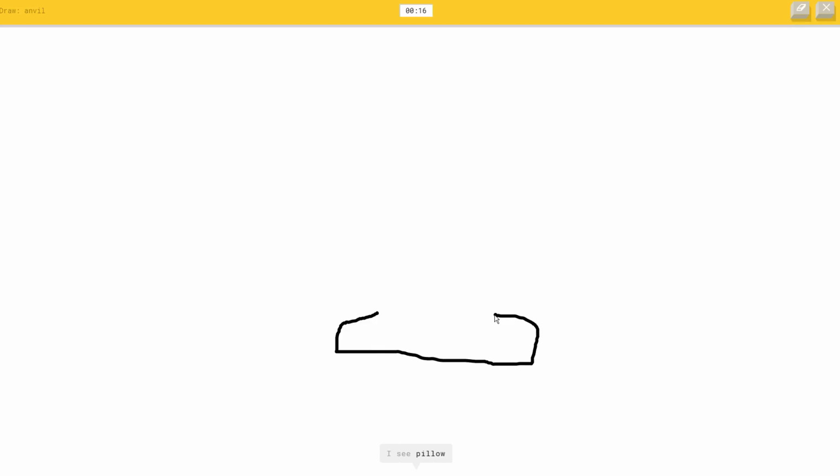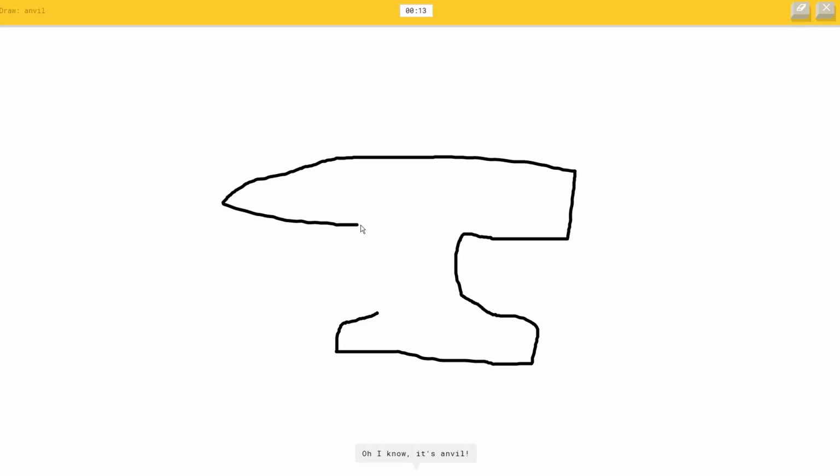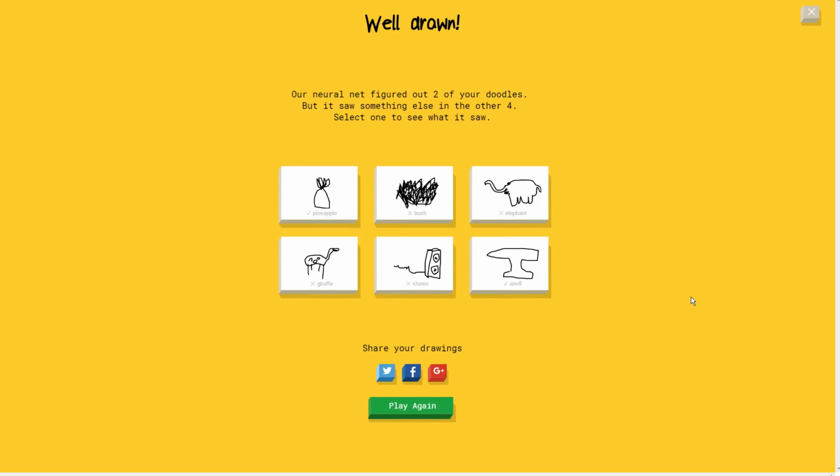Okay. I see anvil. Pillow. This should be easy, right? Or screwdriver. Or foot. So I know. It's anvil. An anvil. That's right. 2 out of 6. That's really bad. That's real bad.